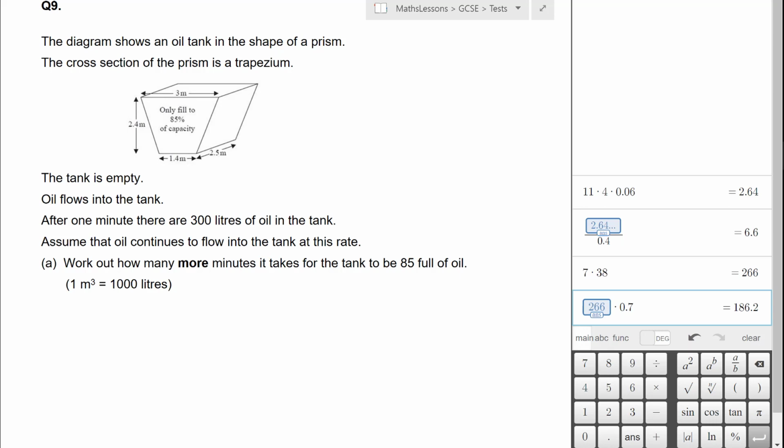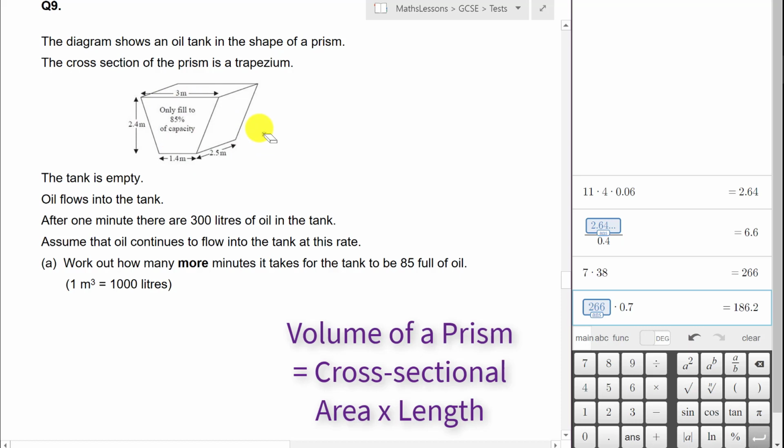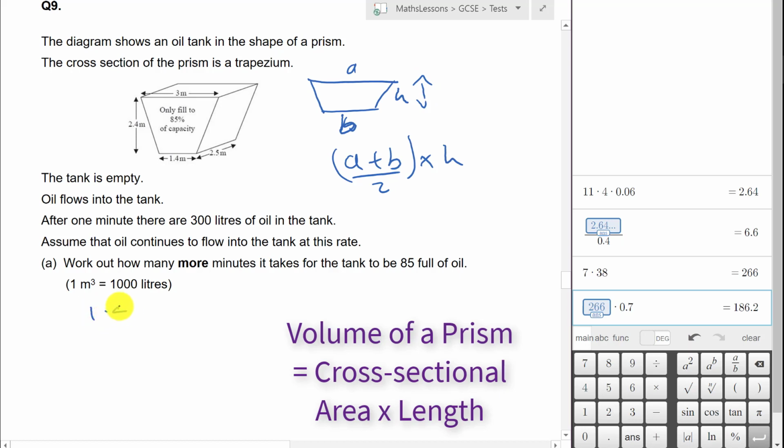So let's do that. We know the volume is going to be equal to this area here times by the length. Put that out so we can see all the stuff. So to find the area of a trapezium, call it A, B, and H, we do A plus B over 2 times by the height of the trapezium. So we're going to do 1.4 plus 3 divided by 2 times by 2.4 to get our area.